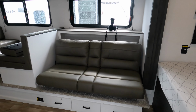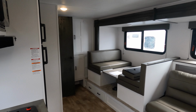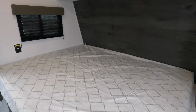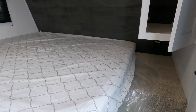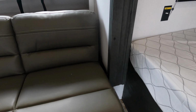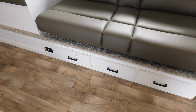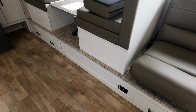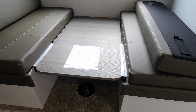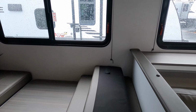As we come up here, take a look around. You can see very spacious, very airy for a small travel trailer. Lots and lots of room. Front bed there. Sofa, jackknifed into a bed. There are five drawers underneath all together. Dinette here in its bed position. Of course, that raises up into a standard booth dinette.